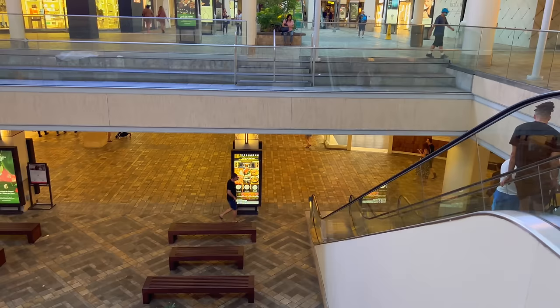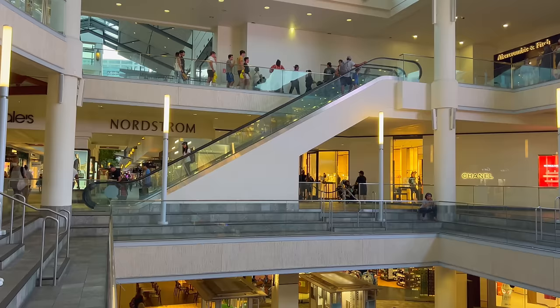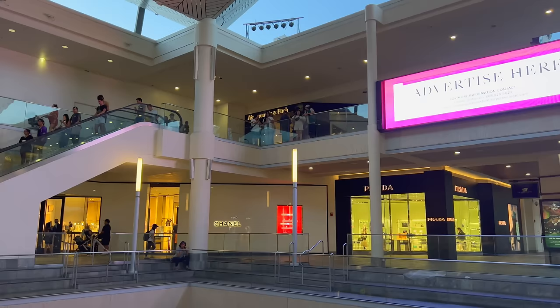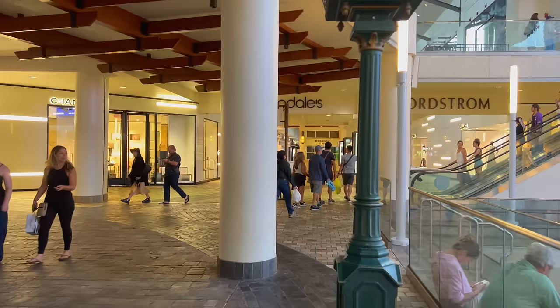Here's the stage on the ground level. As you can see, there's a lot of big brand names here, like Louis Vuitton, there's Prada. Abercrombie and Fitch. I'll show you one wing of the shopping mall right here, towards Bloomingdale's and Nordstrom.